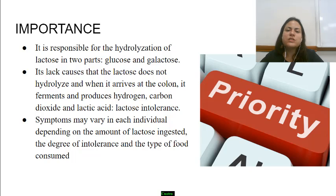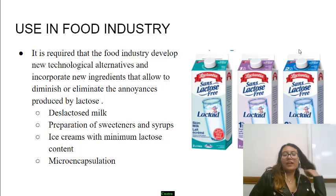So lactose intolerance is a problem, and the symptoms may vary in each individual depending on the amount of lactose ingested, the degree of intolerance, and the type of food consumed, and usually begin between 20 minutes and 2 hours after the ingestion of lactose. So now, in order to solve this problem, there are some lactase pills for lactose intolerant people.